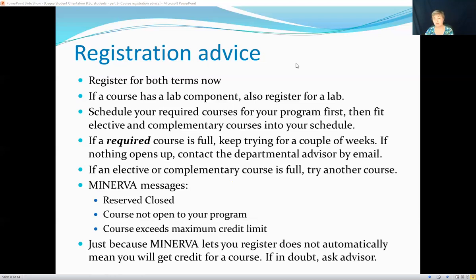Okay? Now, sometimes a course is really full. Then you just get course closed, or you just can't register because it's actually full. Again, you can wait because people do add and drop courses. They move around, so you can keep trying to see if you can get in, if it's a complementary or an elective course. As I said, if it's required for your program, then you contact your program advisor. And again, if I'm not sure about any of this, it's always the same thing, ask an advisor.